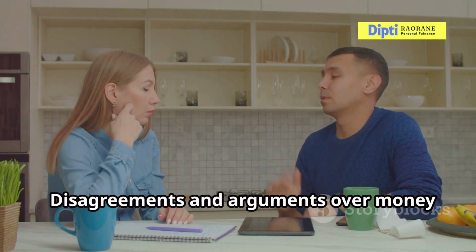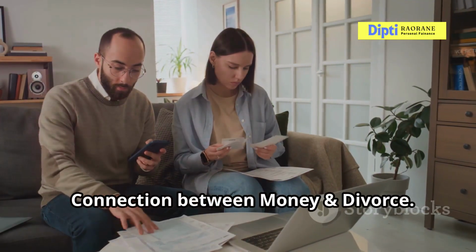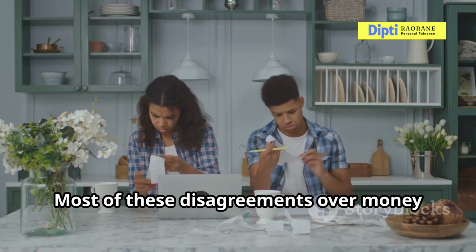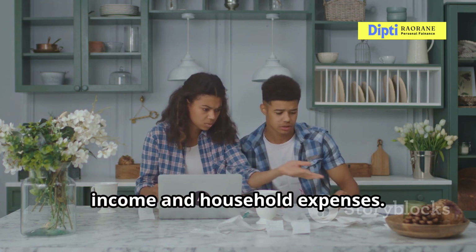Disagreements and arguments over money are the second largest cause of divorces in the U.S. Connection between money and divorce. Most of these disagreements over money start after marriage, especially when issues such as sharing income and household expenses arise.